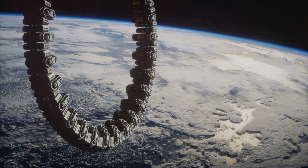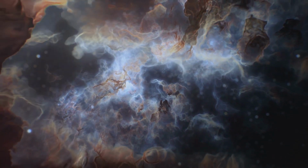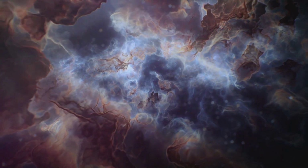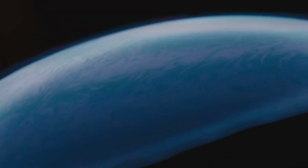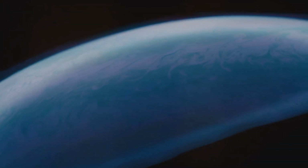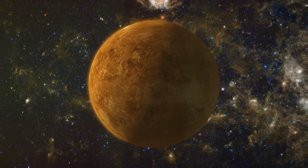These reflectors would need to be enormous, about the size of the planet itself, and would take generations to build. Another option could be to seed the Venusian clouds with reflective particles, effectively enhancing the planet's albedo, its ability to reflect sunlight. This approach would also reduce the amount of heat reaching the surface, but the sheer scale of such a project would be staggering. It would take decades or even centuries for Venus to cool enough to resemble Earth.